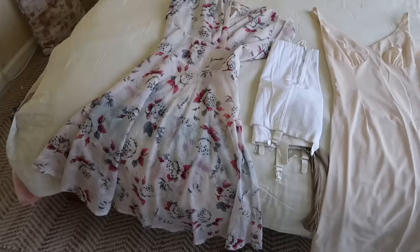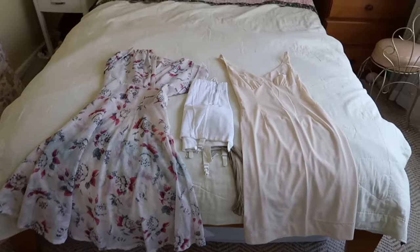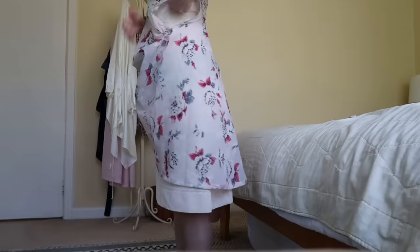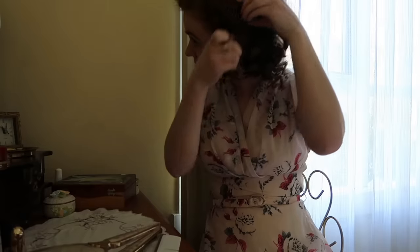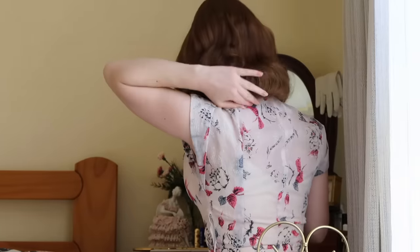After completing my morning exercises, I got ready for the day. To make this week as authentic as possible, I put on my vintage girdle, stockings, bra, slip, and my vintage dress. My beautiful dress was handmade in the 1950s and has been handed down in my family, which is just lovely, and I'm so lucky to have it.